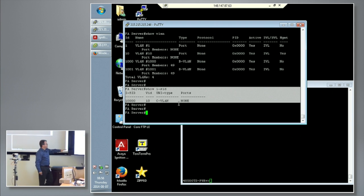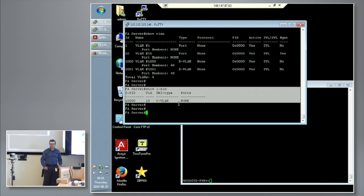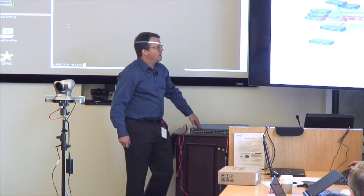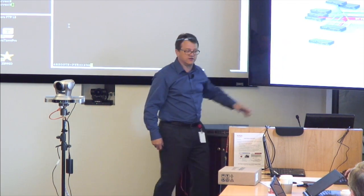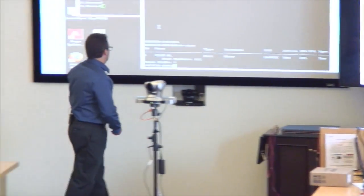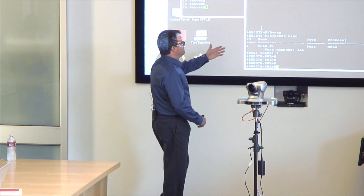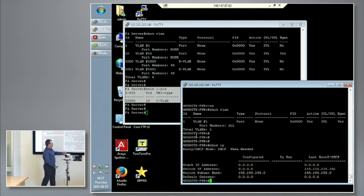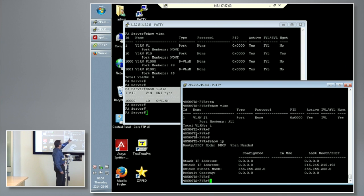Okay, so now let's talk about this edge switch. Imagine this switch being out in the wiring closet. So we've brought that edge switch here. This is our edge switch, the FA client switch. It's not connected to the network yet, and I want to show you the base configuration of this switch. Well, it does have a VLAN configured on this box. VLAN number 1, the default VLAN. You'll also note that this VLAN number 1 is also the management VLAN of this defaulted box.